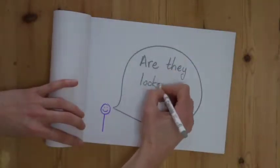Which brings me to the next question. Is your child looking at you? It is much easier for children to learn how to make a sound with their mouth if they can watch how you're making that sound with your mouth.